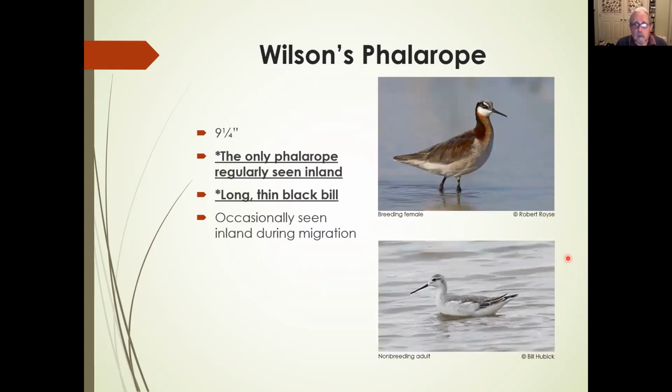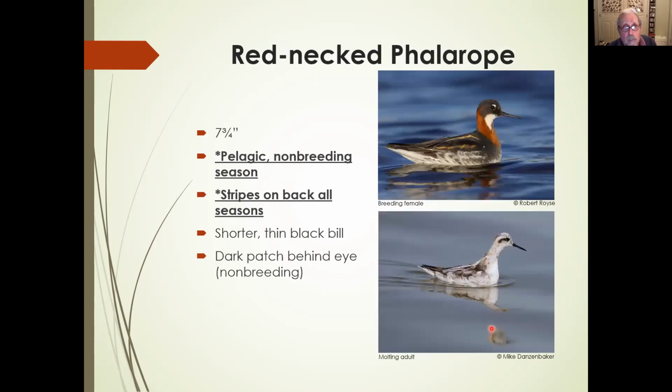And just a quick look here, what a breeding female looks like in Wilson's phalarope. Again, the only one that's regularly seen, but look at the shape of the bill. And this bird has its head towards us, so you can't see it as well. But the bills are very long, thin, black bills. In non-breeding plumage, they're just very pale gray. So you may be lucky enough to see these in the springtime like that, but you'll also often just see them like this in non-breeding plumage.